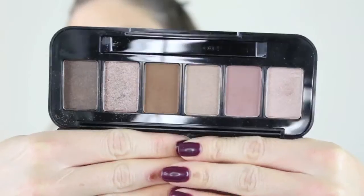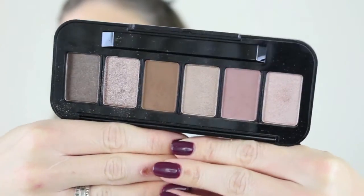Now for the eyes, I'm going to use a palette that I got from Buxom, and you can choose your own eyeshadows to put in there, which I thought was so cool, and it's like $40, which is about the same price as any other palette, but you can actually put in the shades you want versus buying a whole palette and you only really like 3, maybe 4 of them in there.